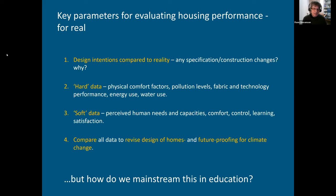And then, as David touched on earlier, we're also really interested in the soft data, which is not just about satisfaction, how satisfied people are with their homes, but whether these homes actually meet their needs. And more importantly, whether these homes actually meet their capabilities. That is whether people have the capacity to do what you're asking them to do in the homes you've designed for them. And that's really, really important when you think of disability and access for all.